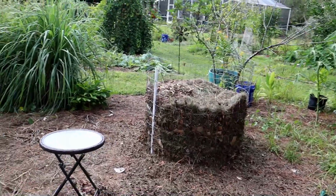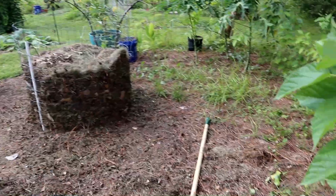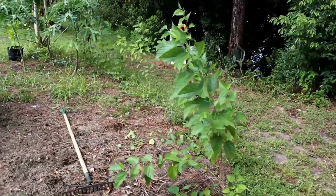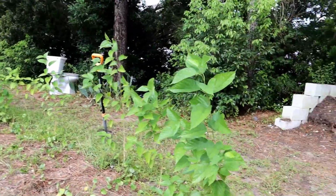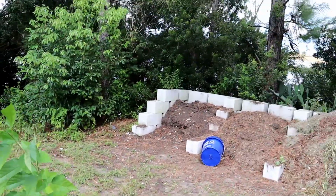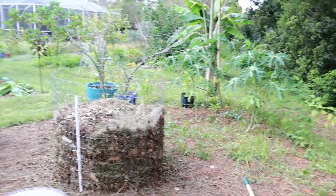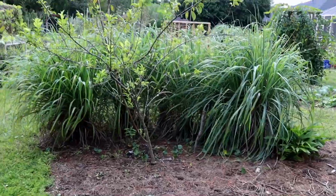I'm trying to come up with a good solid plan, but I think I'm going to make this into another food forest area here. I have the mulberries, which are growing over here, and I'll be doing a video on this, but they're pretty much going to be a hedge to screen me so I can pee in my compost. I know, you're like, what? Yeah, urine is a fantastic thing for compost, but we'll get back to that.